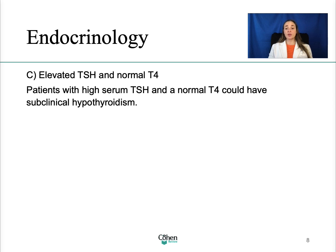Another thing that the Cohen Review does is that we have lots of visuals and graphs to help you understand things like TSH levels. It is your job to feel very comfortable in the exam answering questions in regards to TSH results. So you have to know when the interpretation is for hypothyroidism, hyperthyroidism, and subclinical hypothyroidism. In addition to that, you have to know when you would change medication. For example, if the TSH is low, what would you suspect?